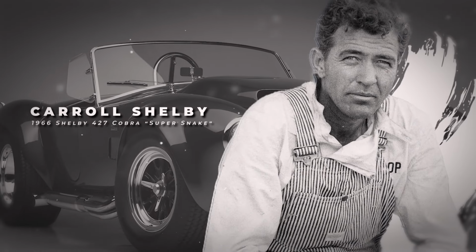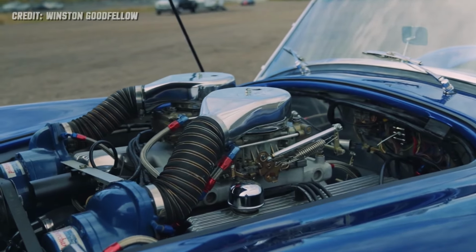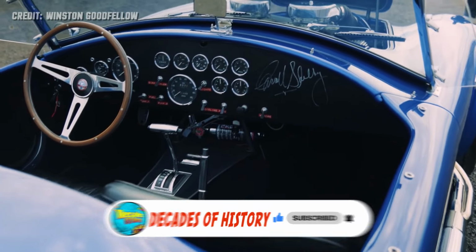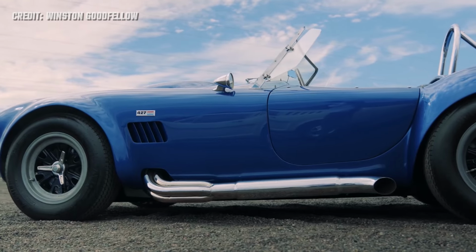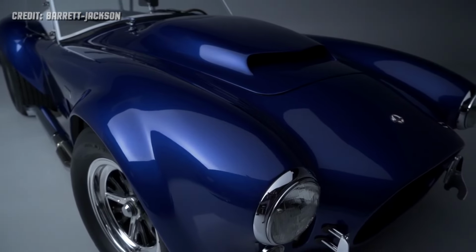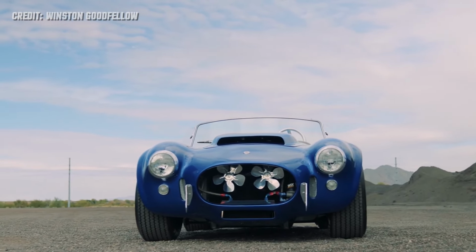In 1967, Carroll transformed this competition Roadster, fitting it with a twin Paxton supercharger, breathing new life into his 427 cubic inch V8 engine, and mated it to a 3-speed automatic transmission that could handle all of its new power. Shelby also had it reclassified as a 427 Cobra SC to make it street legal, adding a windshield, mufflers, and bumpers, you know, the usual stuff found on cars. But don't be fooled, this monster is still a competition car at heart. This was truly Carroll's Cobra, owning it until 2007.